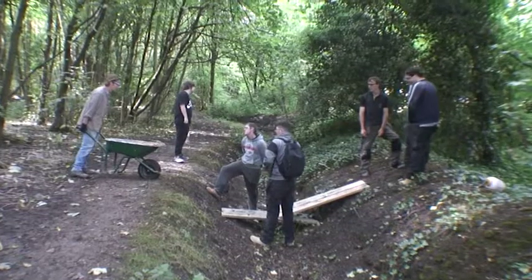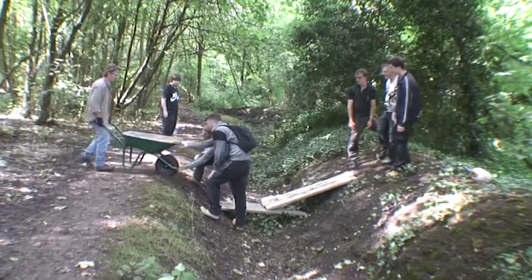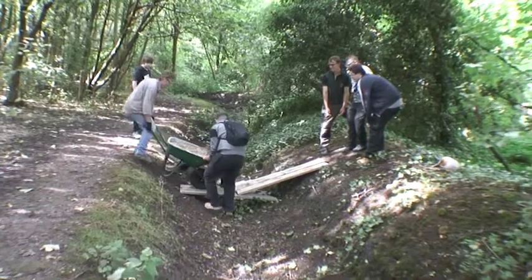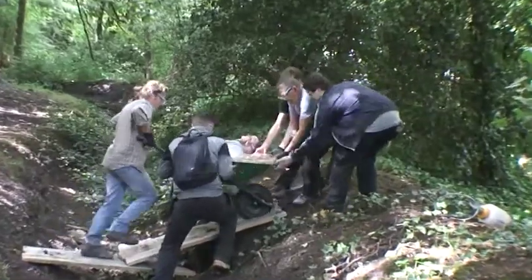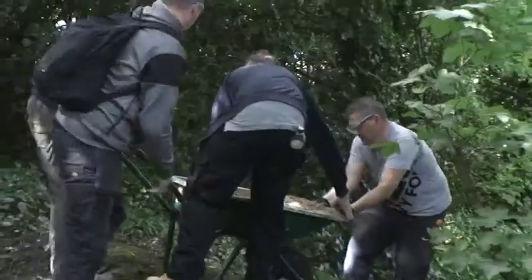Hands ready? Right, as this comes, just let it down slow. Yeah, just ease it down. It's going to pour a bit, but don't worry. Okay, now push. Pull. Stop. You got it?